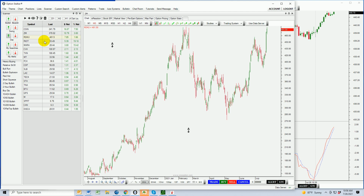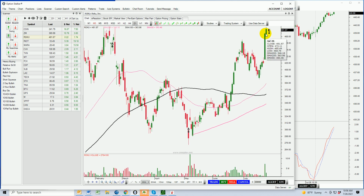It looks okay. Roku put in a big day. Look at that long green candle. Today it's trying to break through this horizontal resistance. It's got to get through it to prove it to me, but I do like the fact that it's able to build on this long green candle right here. That was a beautiful bullish flag formation there. So I do still like Roku.